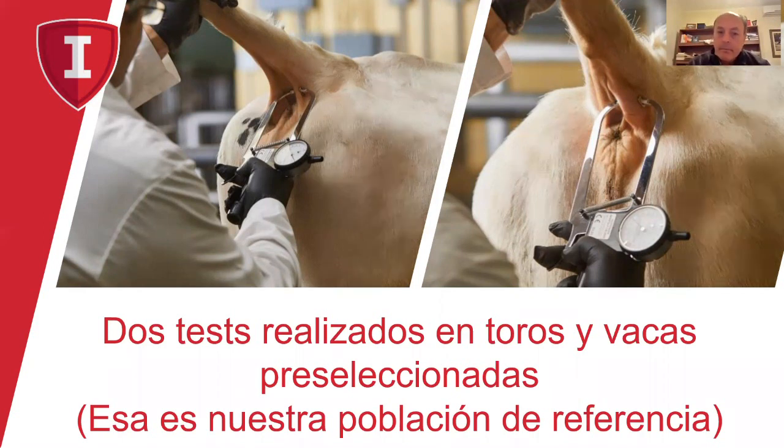So what you see on the screen here is our test for viral immunity, where we take a skin thickness measure of the animal, and then we inject them with a specific test antigen.